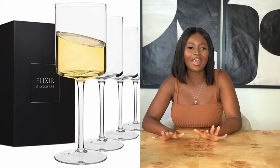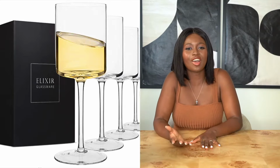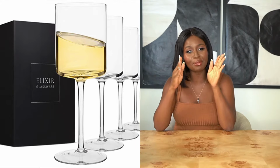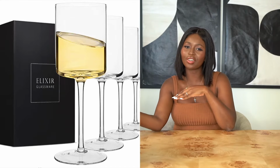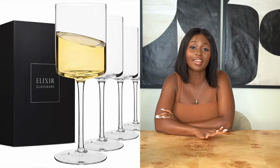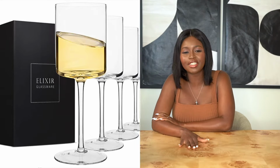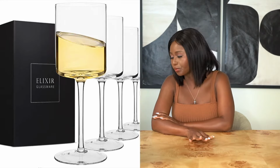The last glass item I have for you guys are these wine glasses. I don't know if you guys are familiar with Crate and Barrel, but they have a similar shape, the square shaped wine glasses. These are way more cost effective than getting them at Crate and Barrel or some other high-end stores. It's a great deal. I wouldn't say it's a steal, but it is a great deal for square shaped, modern looking wine glasses.